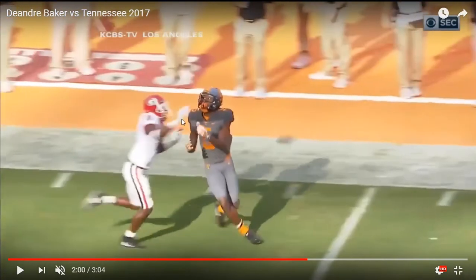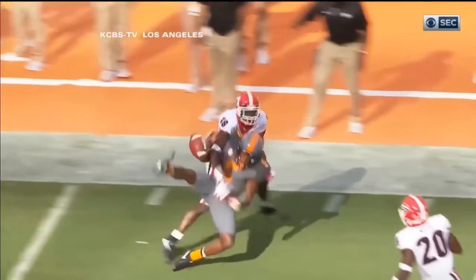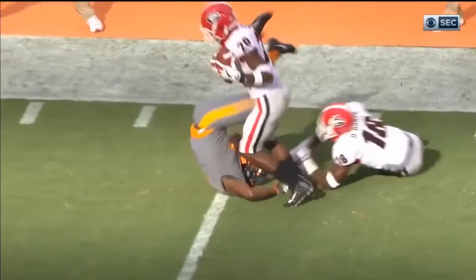And you see, as soon as the receiver starts to stop and he starts raising that left hand, that's when Baker gets his hand up. That's just great awareness on his part. And he definitely does a great job of poking that free as well.